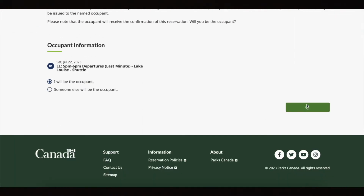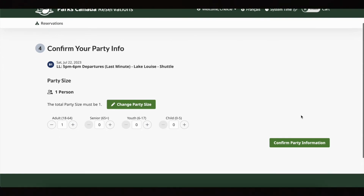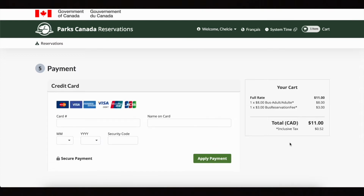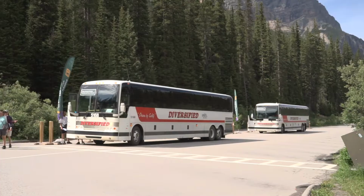Because I will be the occupant, I'm going to select this one and go next, and it will ask me to confirm that all of my information here is correct, and I will confirm that, which will bring me to the payment screen. You can see the full rate comes to $11, which includes any reservation fees as well as the bus ticket itself.